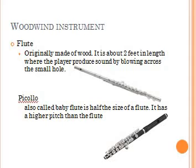The other one is piccolo. It is called a baby flute. Its size is half the size of the flute. The sound of the piccolo is higher than the flute.